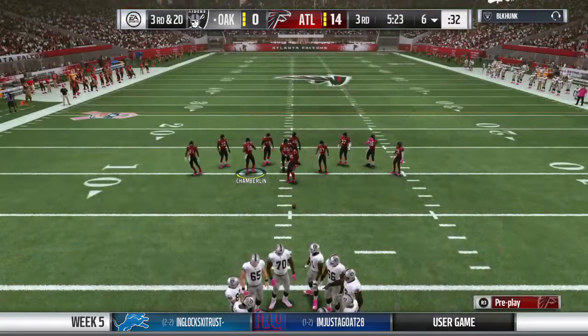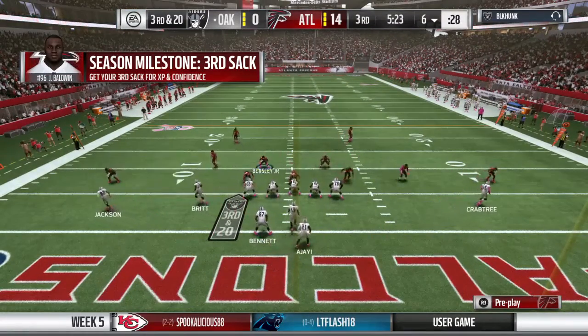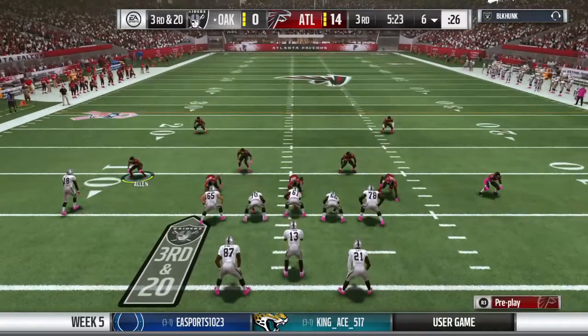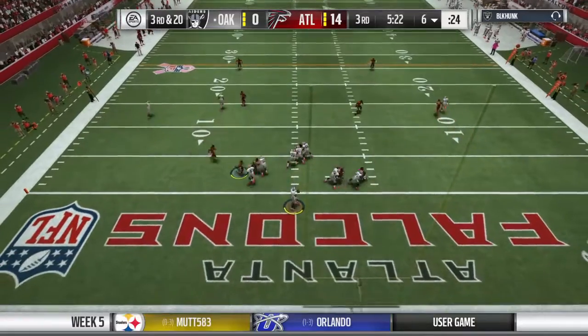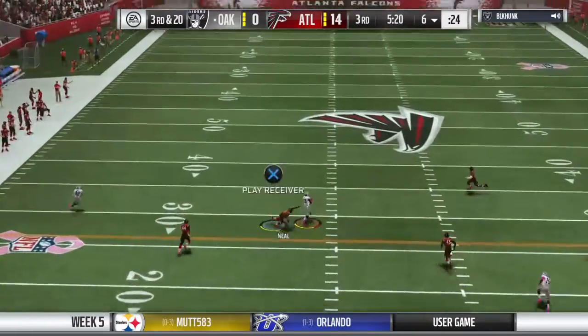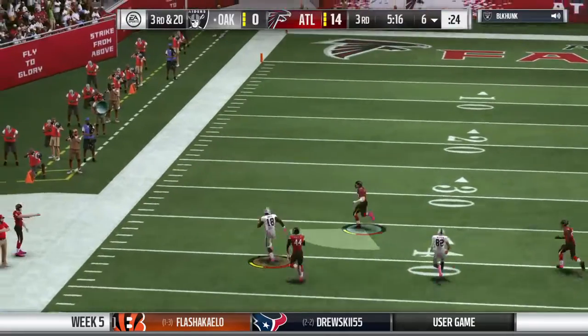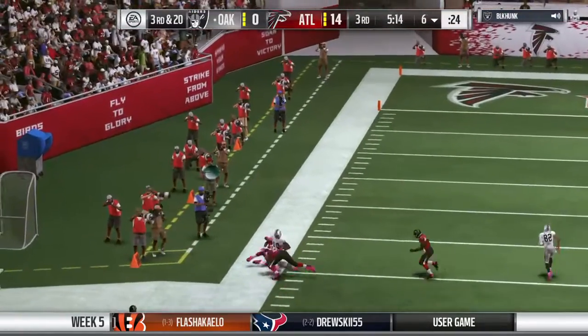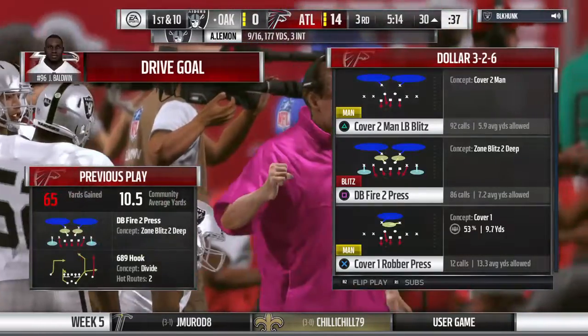And the offense looks to pick up the first here on 3rd after that incompletion. Now a shotgun snap as they'll look to throw. It's complete to Britt. A big play there on the catch and run.